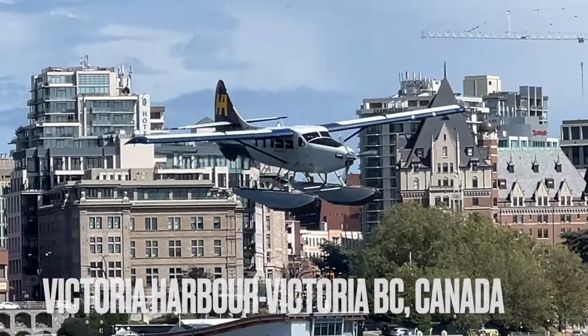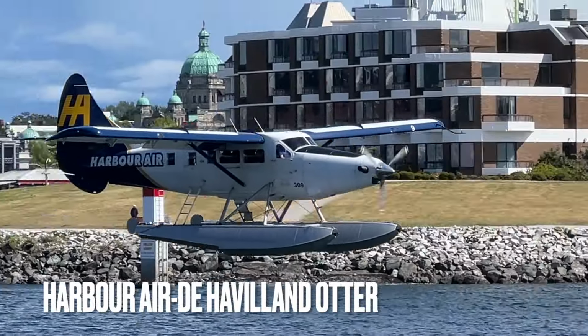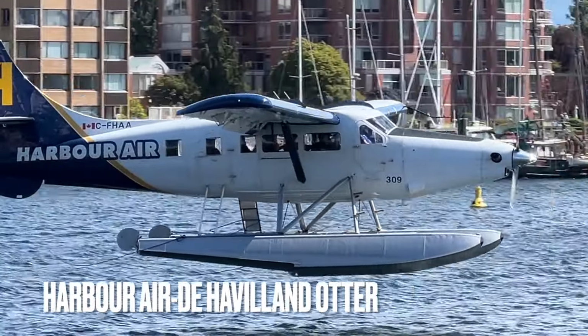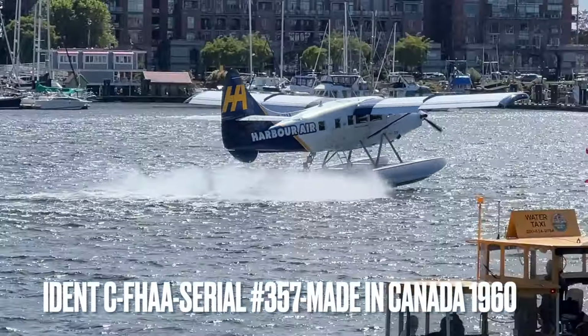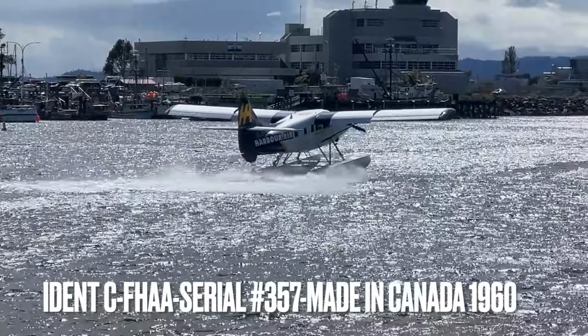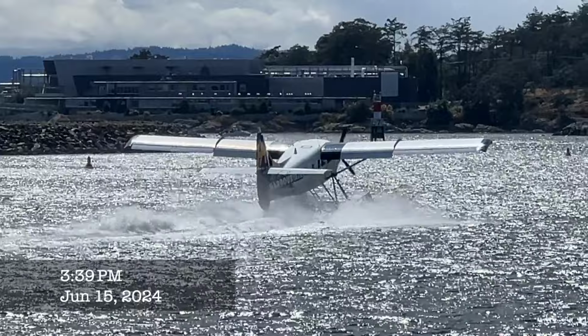This Harbor Air DHC-3 de Havilland Otter is ident Foxtrot Hotel Alpha Alpha and is serial number 357. She was manufactured in Canada in 1960 and purchased by Harbor Air in June of 2006.